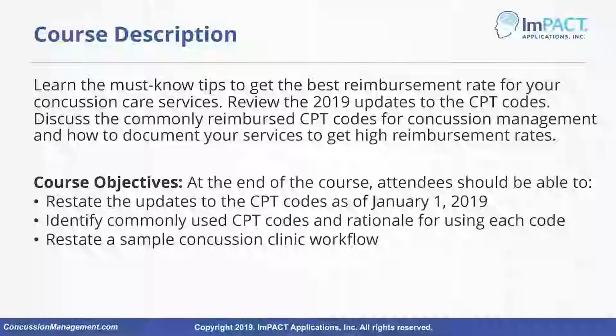Learn the must-know tips to get the best reimbursement rate for your concussion care services. Review the 2019 updates to the CPT codes. Discuss the commonly reimbursed CPT codes for concussion management and how to document your services to get high reimbursement rates.